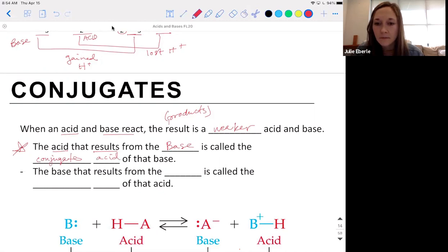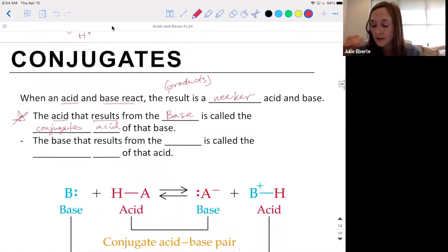The acid that is produced on the product side, originally, it was the base on the reactant side. Now on the product side, we call it the conjugate acid. Okay, because it received a hydrogen. And if you have a hydrogen now, that means you could also turn around and donate that hydrogen back. So you could be an acid in that sense.